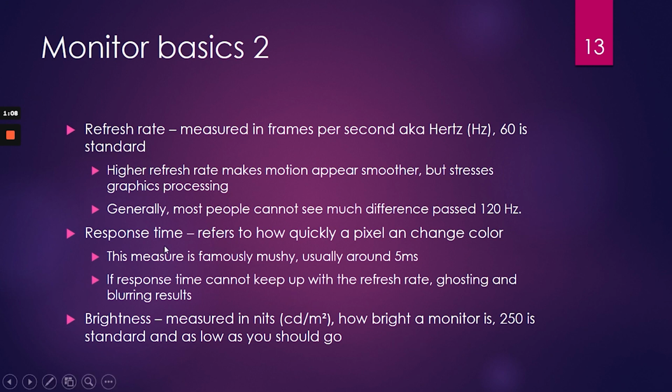After that comes response time, and this is an example of a mushy number that every company seems to have its own way of measuring. They tend to list something between 5 and 10 seconds. Anything lower than that, and the monitor is probably overclocking or trying to predict where your motion is going, so you'll get blurring in front of motion instead of behind it. On the flip side, if your response time can't keep up with the refresh rate, you're going to get blurring and ghosting behind the motion. So again, it's a mushy thing, and it's something you can only really trust your eyes to, or maybe professionals doing testing. Brightness is measured in nits.